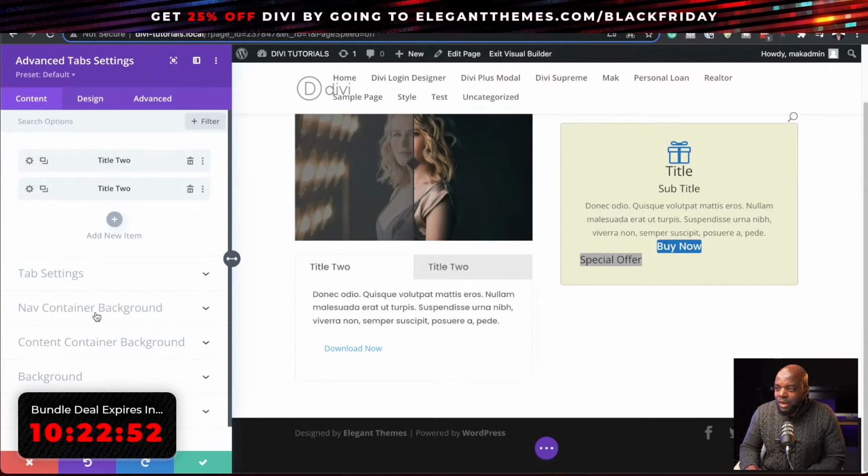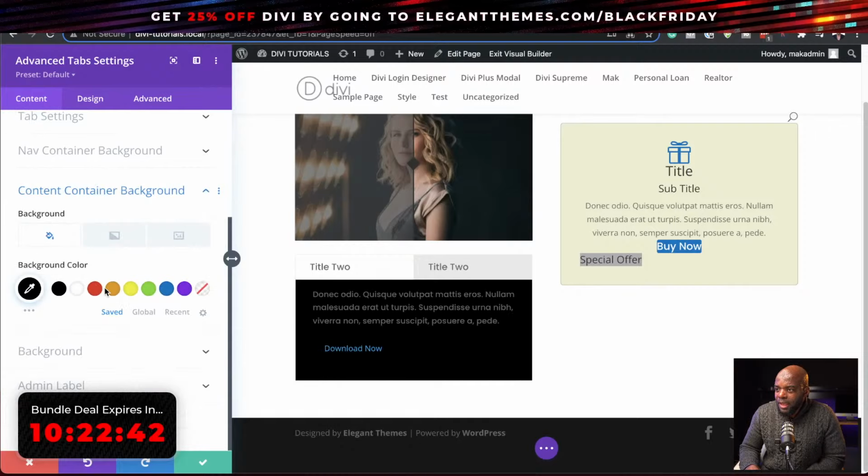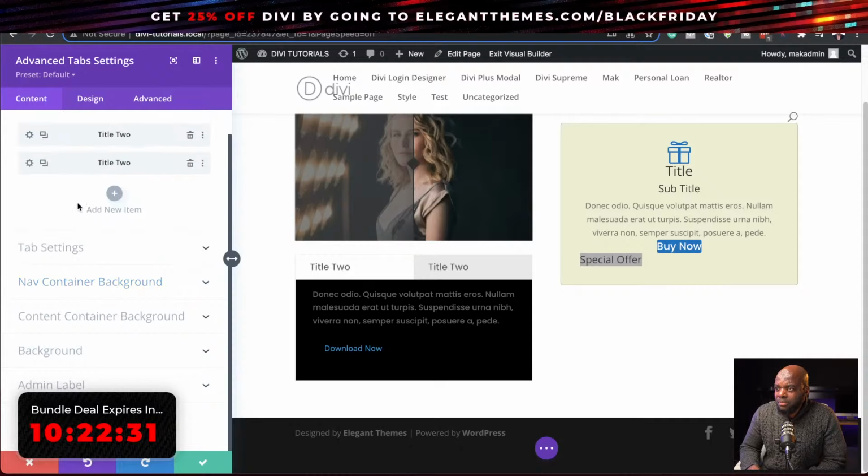Now, if we wanted to go in and further customize the container, you can see here we have the content container background and the navigation container background. So let's say you want to be a bit fancy and add a color to that. So that's how you do it. You just add your color like that, your navigation color. You can also add your navigation background color.